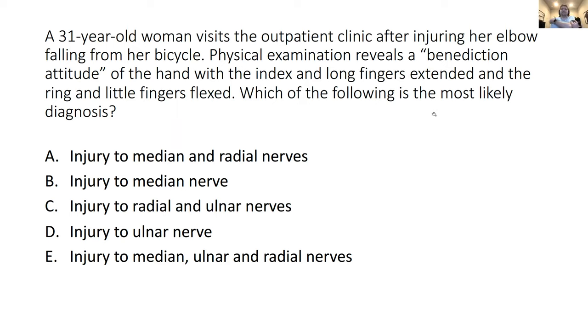Okay, try this one. Y'all are gonna get flagged on the exam for throwing up gang signs, like benediction hand, and we still do it. Yeah, it's a problem.